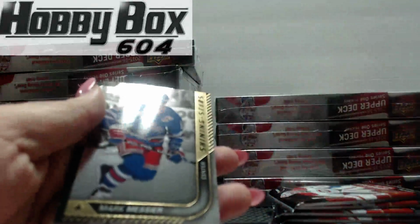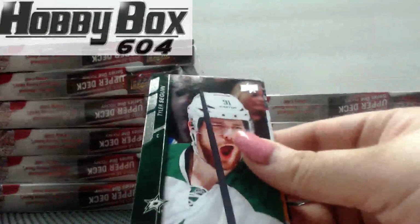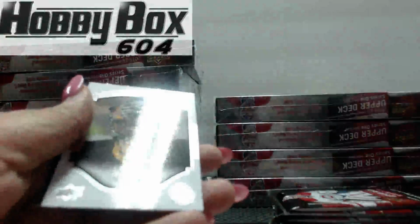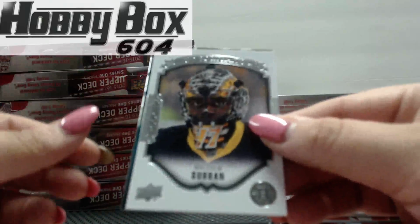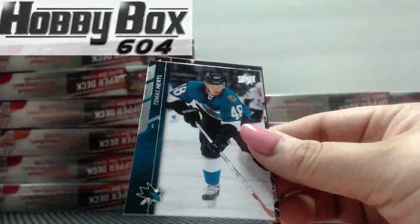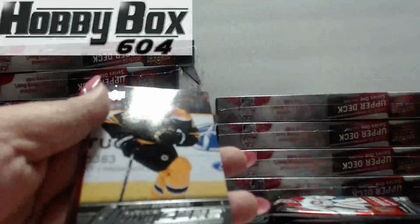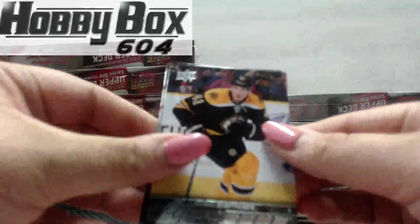And a Shining Stars of Mark Messier for the Rangers. And we have an Upper Deck portrait of Malcolm Subban for Boston. We have a Joonas Kemppainen Young Gun for Boston.